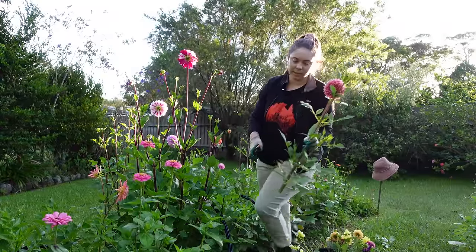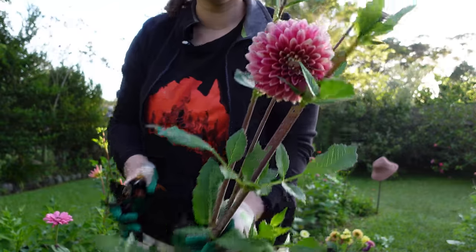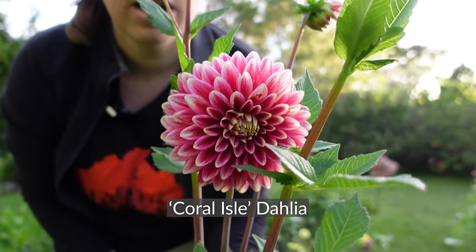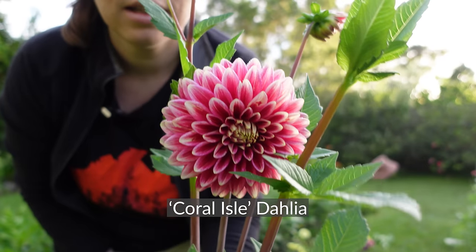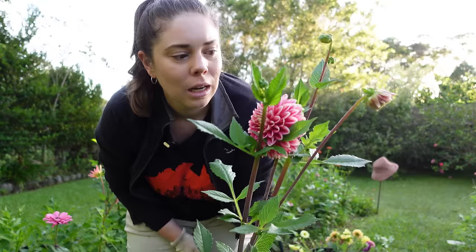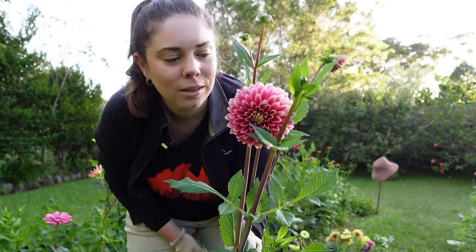I have to show you this amazing dahlia that I honestly cannot find the tag for. I will find the name, so I'll put it on the screen, but look at how stunning this is. So beautiful. Oh my goodness, so pretty.